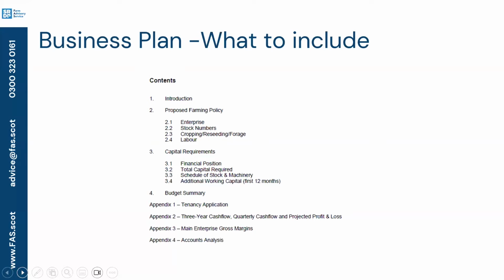And often you think it's a bit personal showing them that, but you've got to keep in mind we're going to have a long-standing relationship with this landlord. So you do want to be in a position where you can really say, look, here's me, warts and all. This is where we're at, and this is what we're hoping to achieve with the farm that you're going to give us. So some legwork in that area is really quite important.